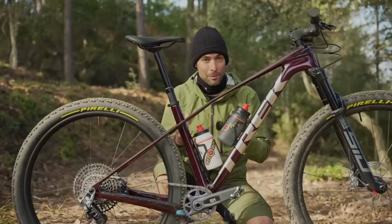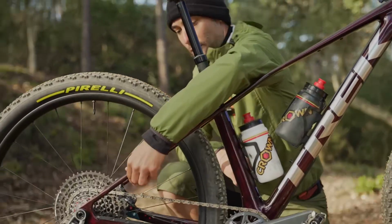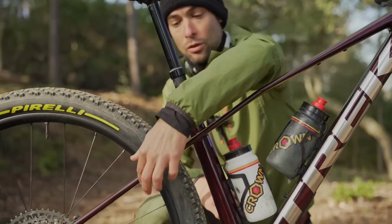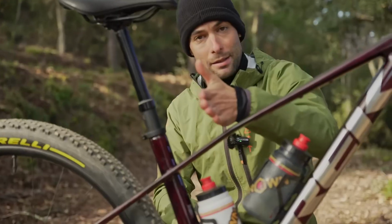How does the system work? Well, traditionally, hardtail bikes have flex in the seat stays. In this case, the engineers at Trek wanted the flex area not to be limited to the seat stays. It should stop here, but instead it goes all the way to this point.